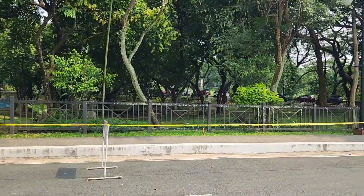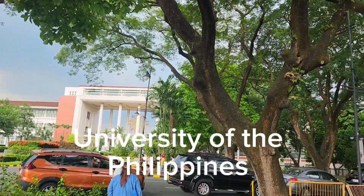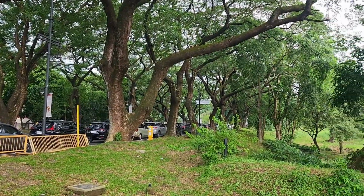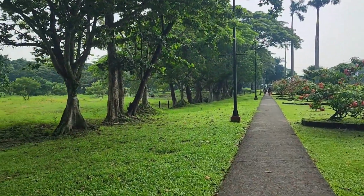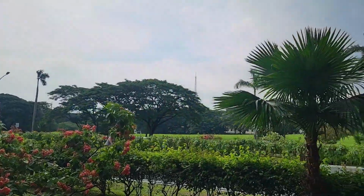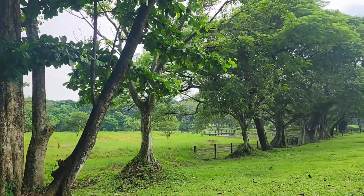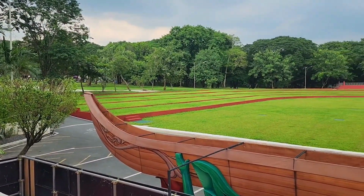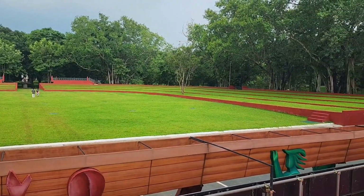And it's like a township in itself. It's actually very big. The university campus has a lot of these acacia trees. They're pretty tall, and they give a very good and green cover to the whole university. This is the famous lawn inside the UP campus. This is actually where the graduation ceremonies take place. It's green and it's beautiful.